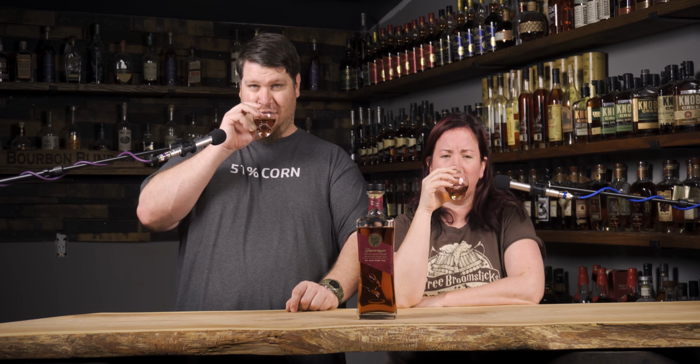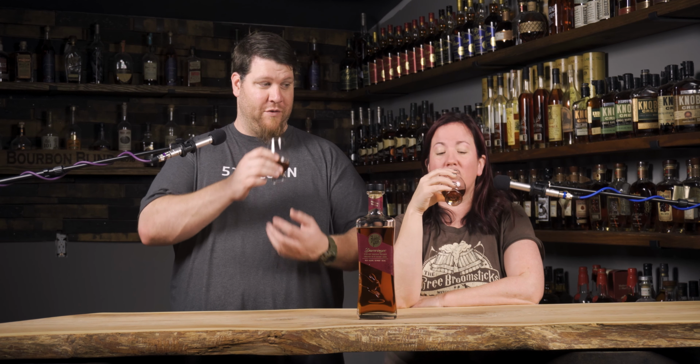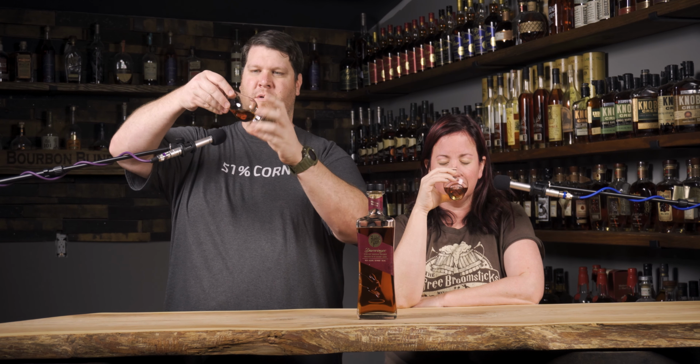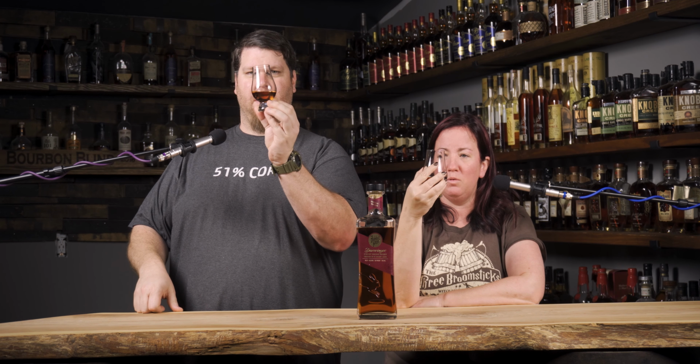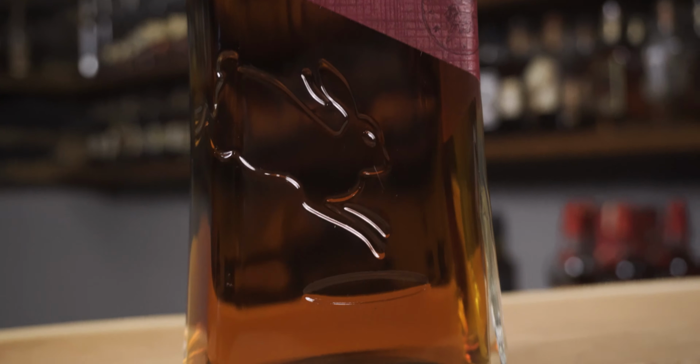Ooh. That sherry definitely is showing through. Yeah, it is pretty super dark. I would say it's got legs for days, but it doesn't have legs for days because they don't move. It's just a line hanging out.